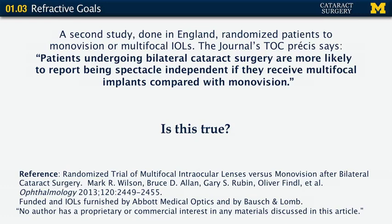Now, a second study that was done in England and published more recently randomized patients to monovision and multifocal intraocular lenses. Interestingly, the journal in which this article was published has a table of contents that has a précis, and under this title it says patients undergoing bilateral cataract surgery are more likely to report being spectacle independent if they receive multifocal implants compared to monovision. But is that really true? Notice, by the way, in this article, the authors didn't report a relationship to industry either. However, the article was funded and the intraocular lenses were furnished by two manufacturers of those lenses.